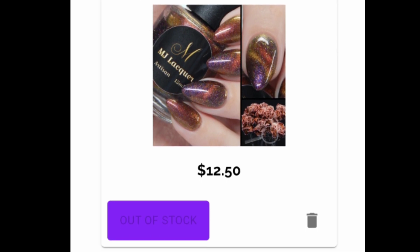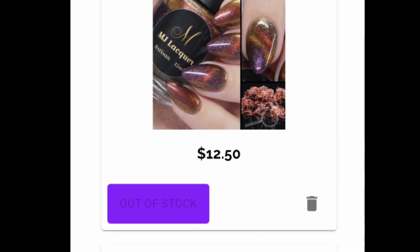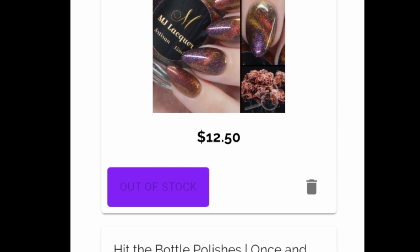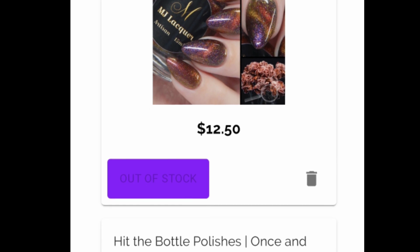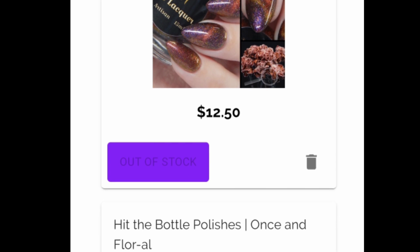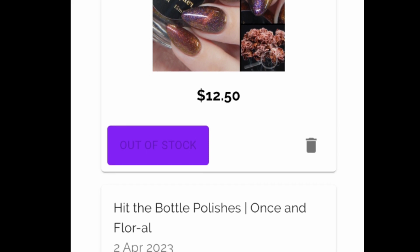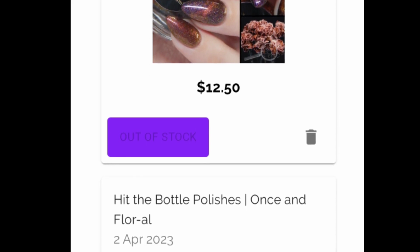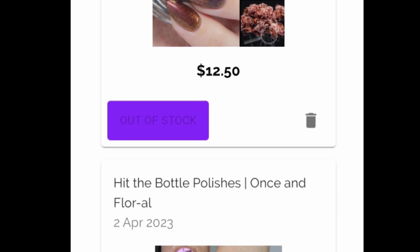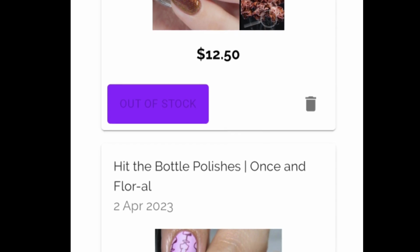Definitely a 10. If I can get it down to 3, I know this one will be in it because I have never had a magnetic from MJ Lacquer before, and I want it bad because I have been really loving magnetics, and the color combination is exactly what I would be looking for. And I know I should be all up in these brights right now, but I feel like it's never a bad time to grab a fallish looking polish.